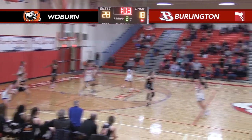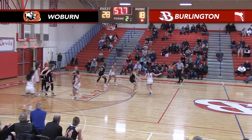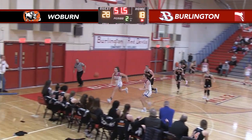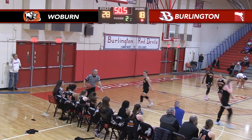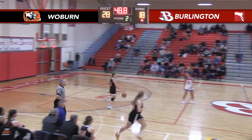Pena finding King. King over to Suhu, over to Pena. Pena guarded by Labasser. Labasser guarding Pena. Moving inside, looking for Pavo, and she can't get it. Woburn ball. So 50.5 left in the first half, 28-18.